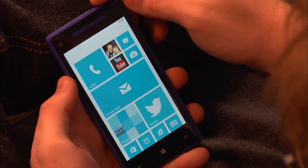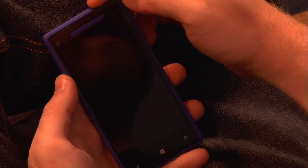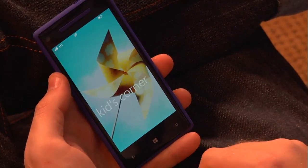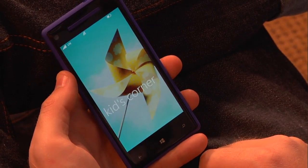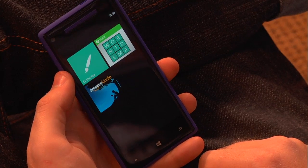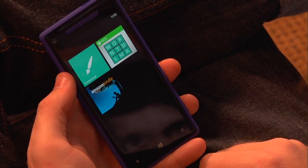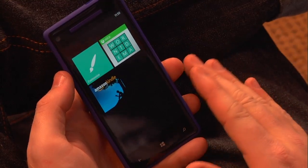You go from the lock screen. Of course. Because you're going to hand the phone to your kid, and then you just swipe into it. It's called Kids Corner. It was Jessica Alba's favorite feature because they paid her to say that. She's a well-known mom. So this is just a limited version of Windows Phone 8, just the apps that you want the kids to use. Exactly. So you basically say, here's the stuff that I want to use.